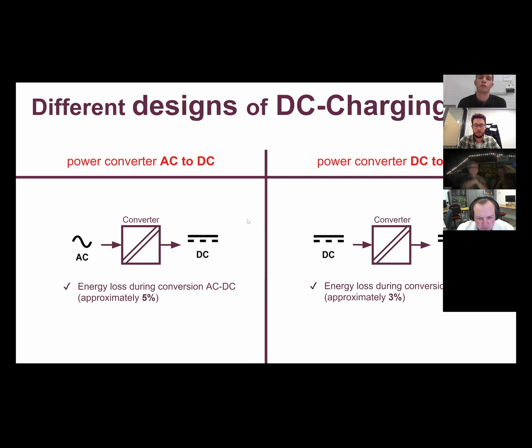When we look to different designs of DC charging, then you have the traditional way that there's an AC grid and that you can transform from AC to DC. So that's like a charging pole, what you see at the highway. There you have energy loss like 5%. When we look to other charging solutions, where there is a small grid connection, then you can use a battery system on it, and you can use a DC charging system, and there you have energy loss of 3%.